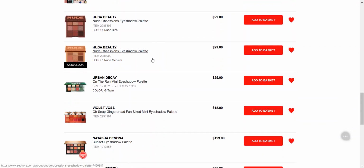Then I have 2 of the Nude Obsessions from Huda Beauty. Huda is like my obsession, so it's very apt that they're called Obsessions palettes. But the Nude Medium and the Nude Rich are both ones that I want to get. I think they'll be really beautiful and you could do some really cool looks with them.